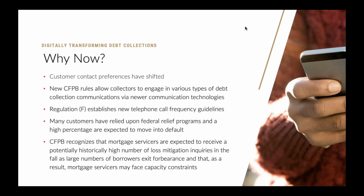Next, the CFPB recognizes that new technology can be useful, and while guidelines around those newer technologies aren't very prescriptive yet, establishing a consistent use and a program is important.